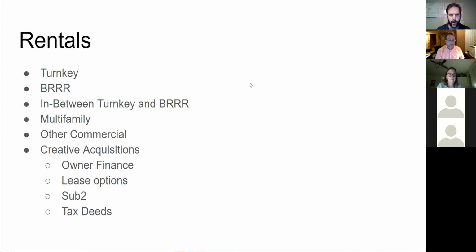So rentals. Birmingham is a really attractive market for rental properties. People all over the country, all over the world, are looking here. And that's something that you kind of need to be cognizant of. There's a model called Turnkey, which is mostly out-of-state buyers that buy turnkey rental properties. And these are properties that are renovated to be rentals. They're usually either in C-class or B-class areas, and they're bought by people that are looking for cash flow.